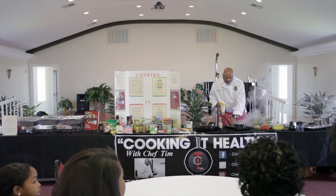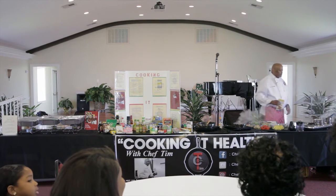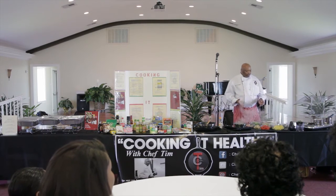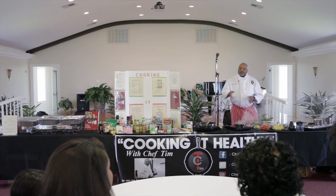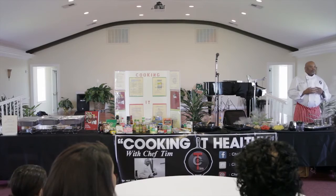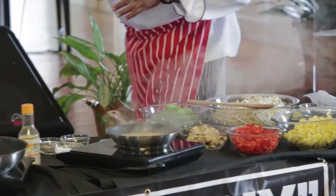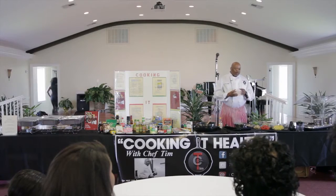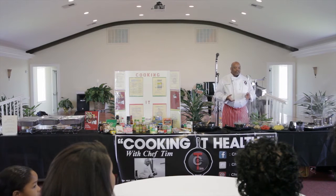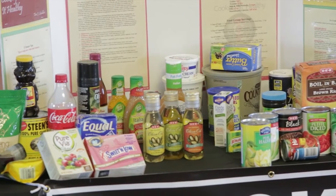A little bit more. All right. So we got the rice cooking, and we got our cauliflower going. Now we're gonna do our stir fry, right? I like stir fry because most times when we think about stir fry, we think about a lot of sodium, right? This stir fry here has 5 ingredients, and remember, a healthy recipe has between 5 and 10 ingredients. The more ingredients you have, the worse it is for you, right?